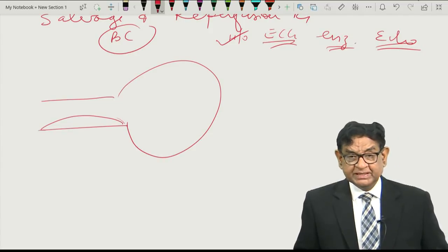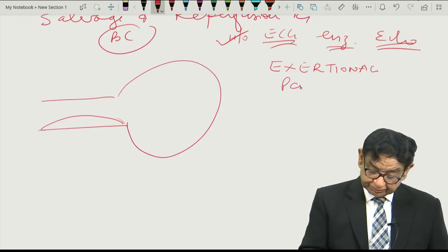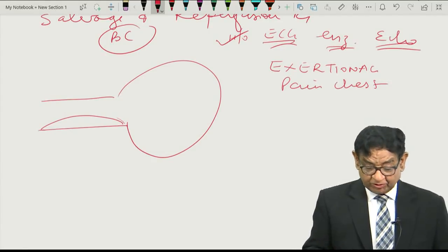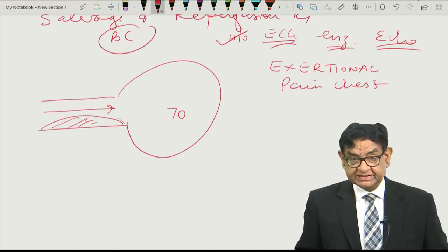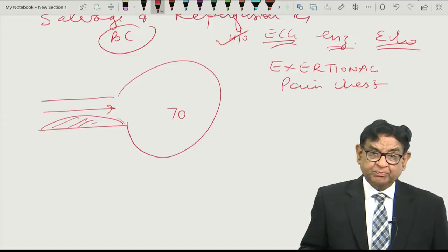Then what is the typical history we get? The history we get is exertional pain in the chest. What's the basic concept about exertional chest pain? Let's learn the basic pathology. Well, the heart rate is 70. A plaque is there. Blood is coming like this. The patient is in the resting state. The amount of blood supply and need is balanced, so the patient has no problem.